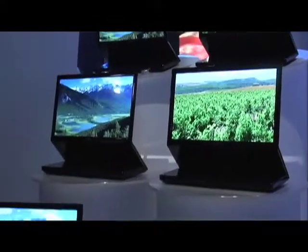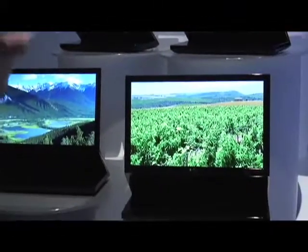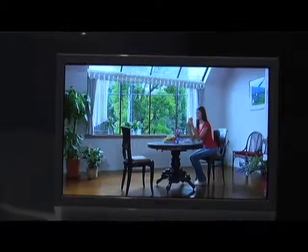This year, Sony showed off OLED televisions, or organic light-emitting diode. Now, that's a new display technology made out of an organic material. It's kind of like the stretchy stuff you get in the plastic bags at the grocery store.